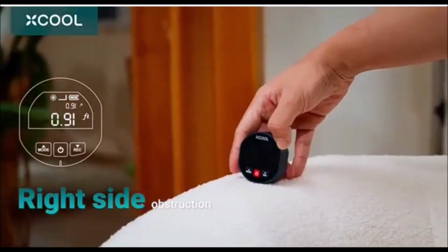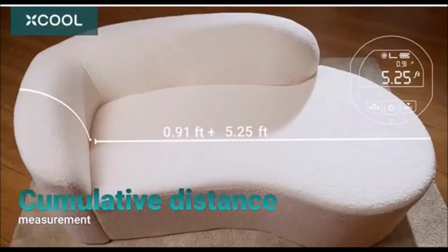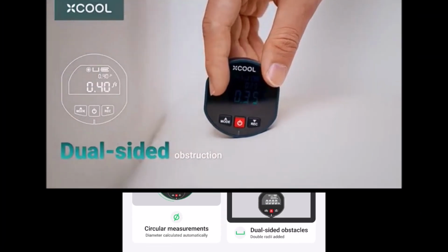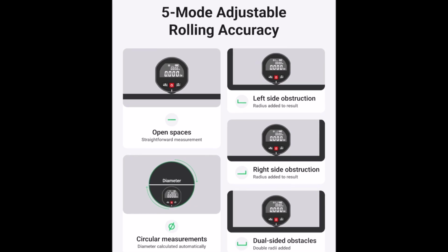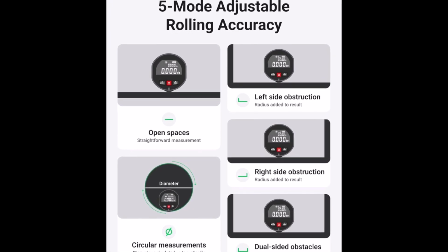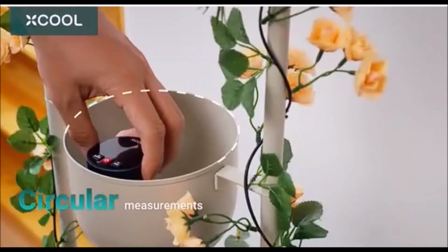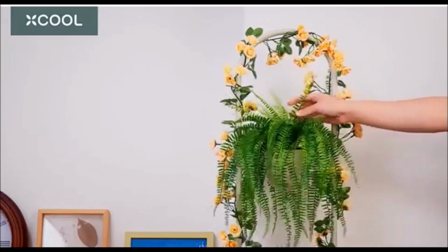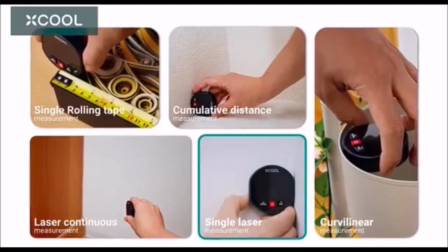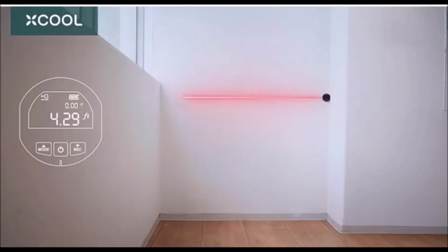This tool features 4 measurement modes: single, continuous, linear and curvilinear, and cumulative distance, making it perfect for construction work or furniture fitting. Its 5 adjustable rolling accuracy modes adapt to open spaces, obstructions, dual-sided obstacles, or circular measurements, providing precise results in varied scenarios. The switchable dual laser benchmarking enables front or rear benchmarks for added flexibility.